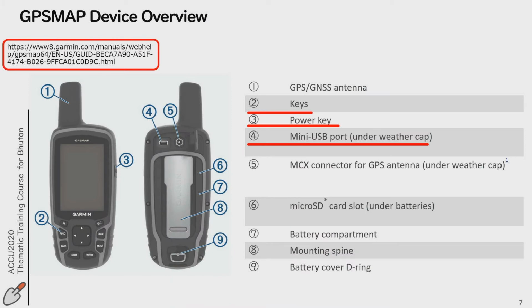About the GPS map device overview. 1 is the GPS GNSS antenna. 2 is keys. 3 is the power key. 4 is the mini USB port. 5 is the MCX connector for the GPS antenna. 6 is the micro SD card slot. 7 is the battery compartment. 8 is the mounting spine. 9 is the battery covered D-ring. Of these, 2, 3, and 4 are the buttons that are most frequently used.